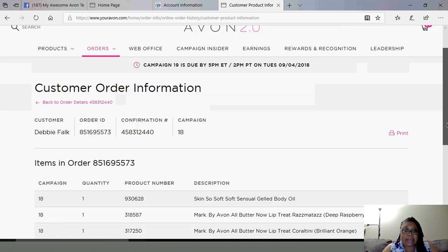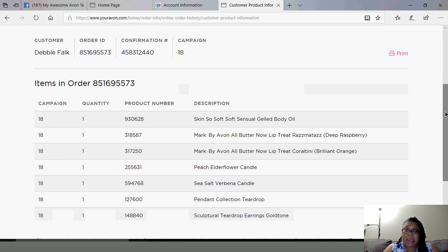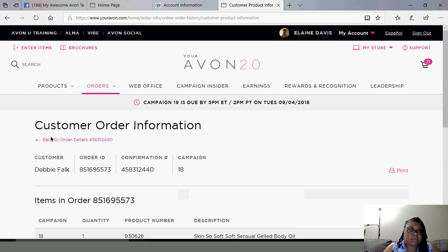And further, if you click on the order ID, you can actually see the items that they ordered along with the product number, which is helpful because, again, if you have a customer that ordered from you 2 campaigns ago and they can't remember what they got, they call you and say, hey, I want to order that Skin So Soft body oil that I ordered before. The Skin So Soft body oil comes in 3 scents. So you may not remember, they may not remember, but you can go into the order history and see exactly what they ordered, and you can get the product number that way. It's like, oh, okay, I got it, which is really, really helpful when placing your orders.